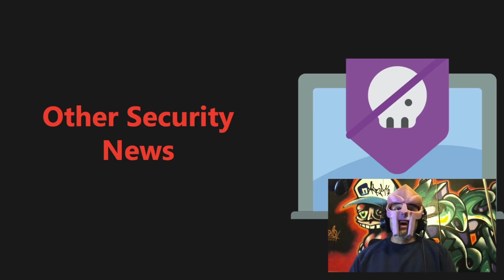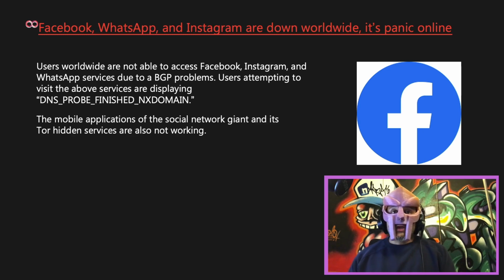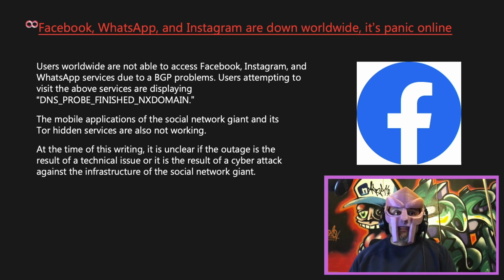We move on to other security news. Users worldwide are not able to access, or were not able to access, Facebook, Instagram, and WhatsApp services due to a BGP problem. Users attempting to visit the above services were displayed with DNS probe finished NX domain. The mobile applications of the social network giant and its Tor hidden services were also not working. At the time of the writing, it was unclear if the outage was the result of a technical issue or if it was the result of a cyber attack against the infrastructure of the social network giant.